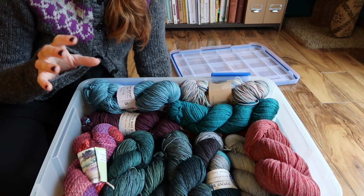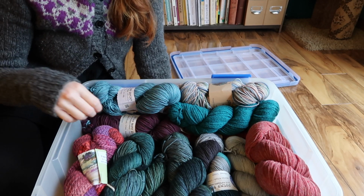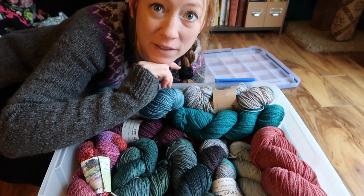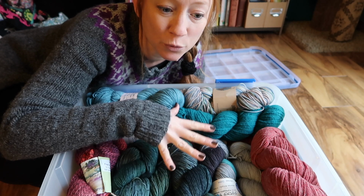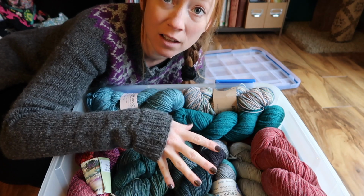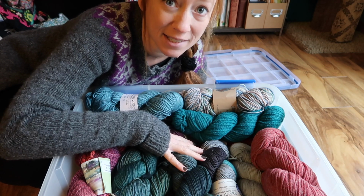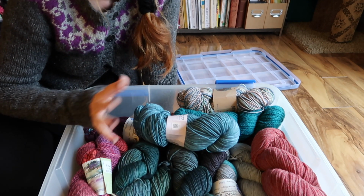And this is all of my non-fingering weight stash. If you watched my recent November vlog, you may have seen that I went through my leftovers bin and reskeined and washed a whole bunch of yarn that was caked up in there. A lot of that yarn wasn't even leftovers, it was just full skeins that was just caked forever. So some of that is in here. So I don't know, I have a bunch of stuff.